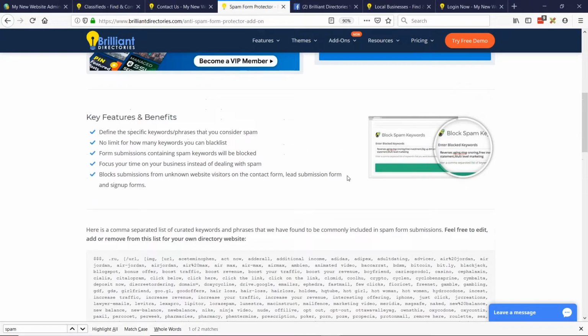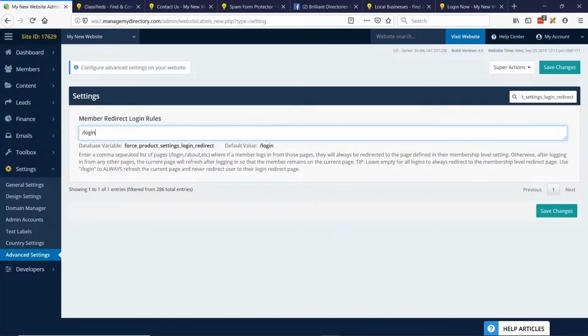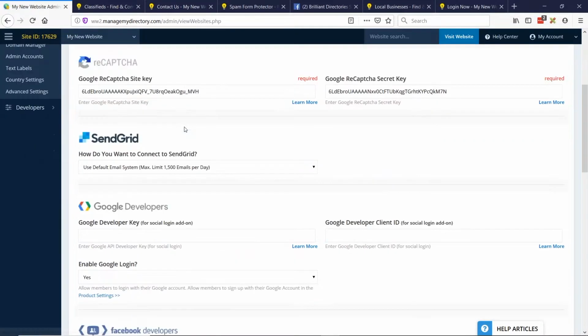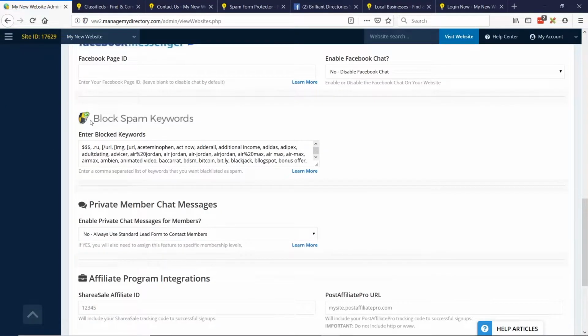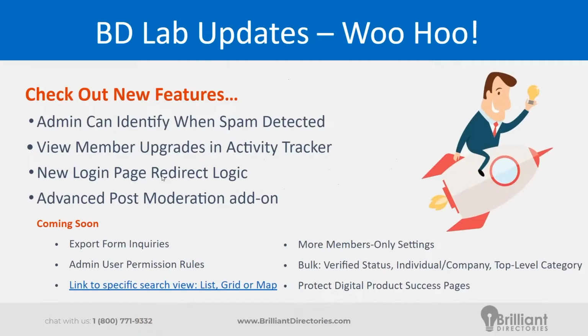If for any reason you don't have the spam form protector setting in your general settings, let me show everyone where that was one more time. General settings, integrations tab, and it's right here. If you scroll down, block spam keywords, and then you just enter your list here. All right, great, let's move on here.